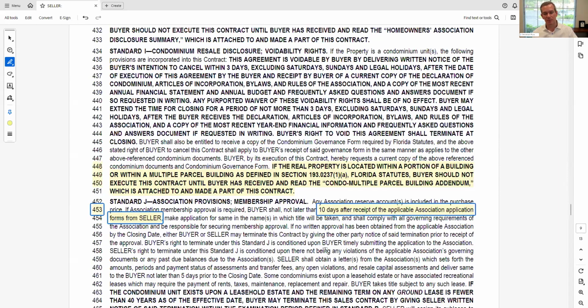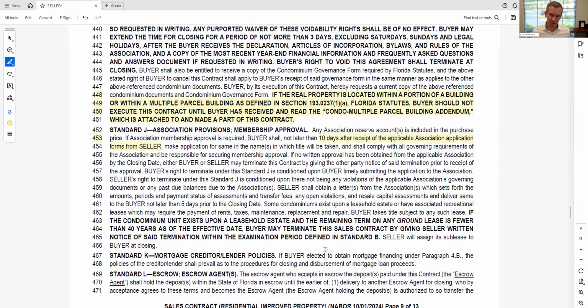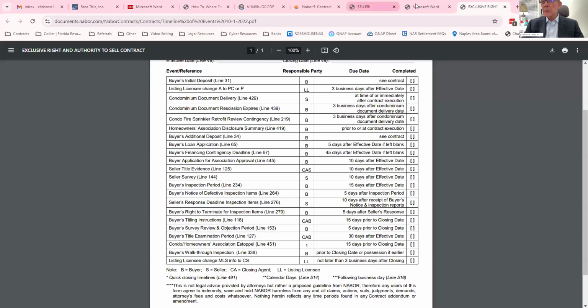Let's say that. This one is interesting. There's a new statute. If the real property is located within a portion of a building or within a multiple parcel building as defined in section 193, buyer should not execute this contract until buyer has received and read the condo multiple parcel building addendum, which is attached to and made a part of this contract. Let's see if I can find that form because I do have it. What the heck is that? Yeah, that's a good question. I have no clue. I mean, either it's a condo or it's something else.